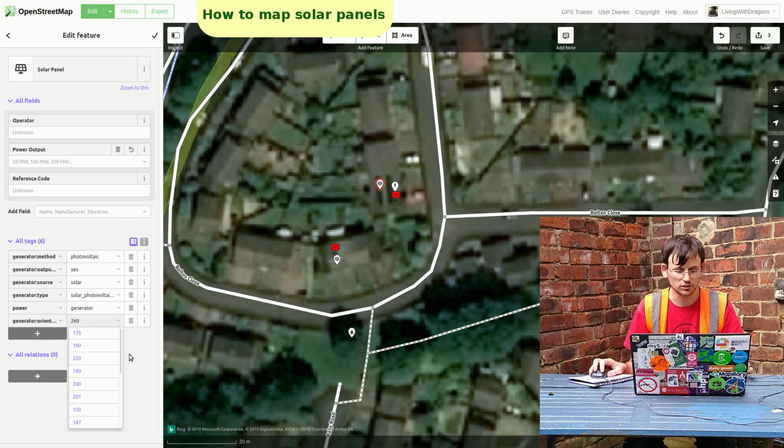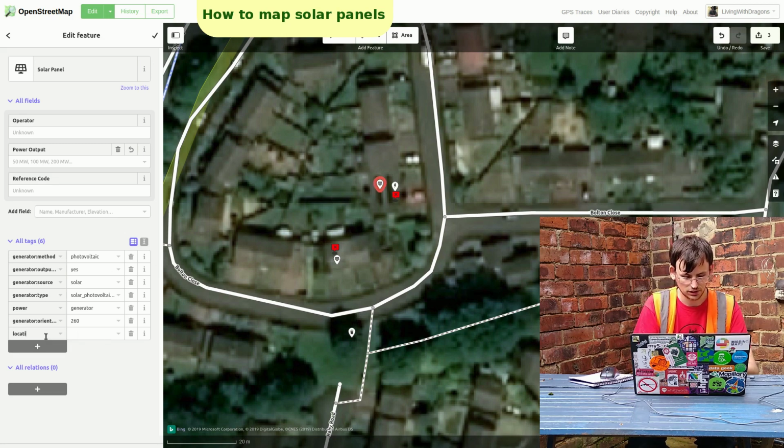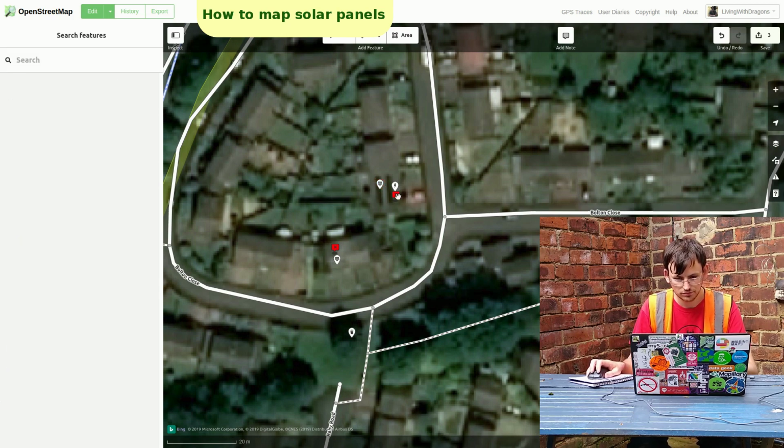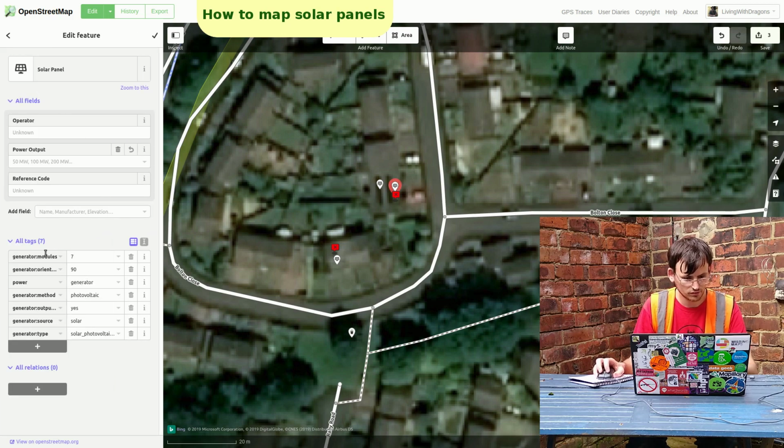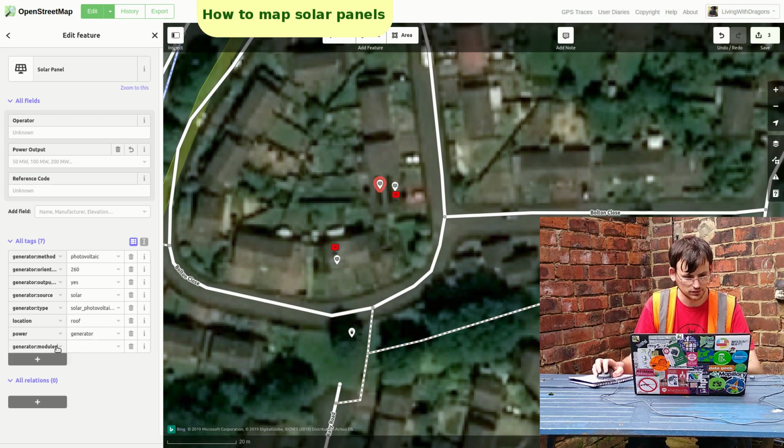And you don't need to be incredibly accurate. If you're to the nearest 10 or 20 degrees, it should be good enough. And if someone thinks you're slightly wrong, they can always fix that and change it. I need to say that it's on the roof. This one will be 80 because it faces the other way. This one I've got to put how many modules there are. There's 7.